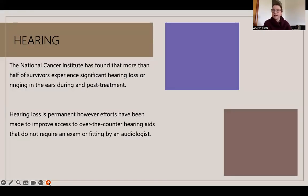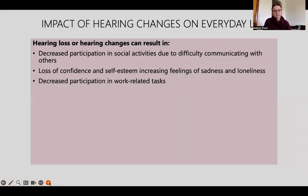Hearing. The National Cancer Institute has found that more than half of survivors experience significant hearing loss or ringing in their ears during and post treatment. And hearing loss is permanent. However, efforts have been made that improve access to over the counter hearing aids, which do not require an exam or fitting by an audiologist.